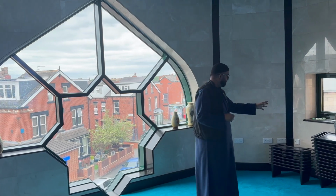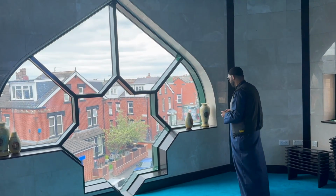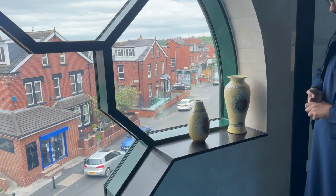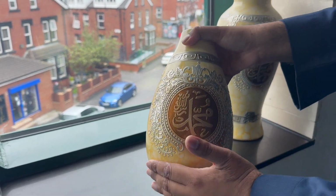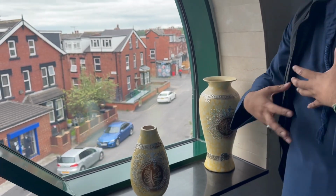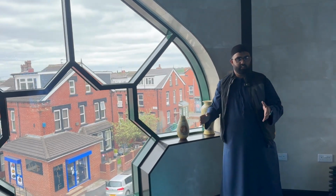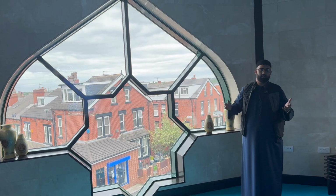You have some kind of student tables there as well for reading. You have these beautiful vases again that just fill out the space inside the masjid. If you just have a look at how detailed these are, again, beautiful. You don't often see a lot of masjid decoration, but with Allah subhanahu wa ta'ala's house, I believe a lot of the time that keep it clean, keep it tidy, make it well designed, well decorated, because there's nothing better than having something in Allah's shan.